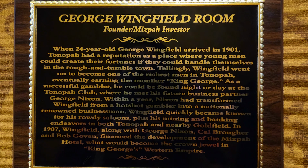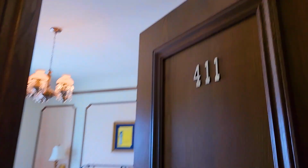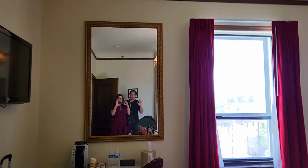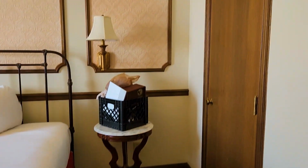Here is the plaque for the room. The room itself had old vibes. We were thinking of the miners, the working girls, the celebrities, all the people who had stayed here before.